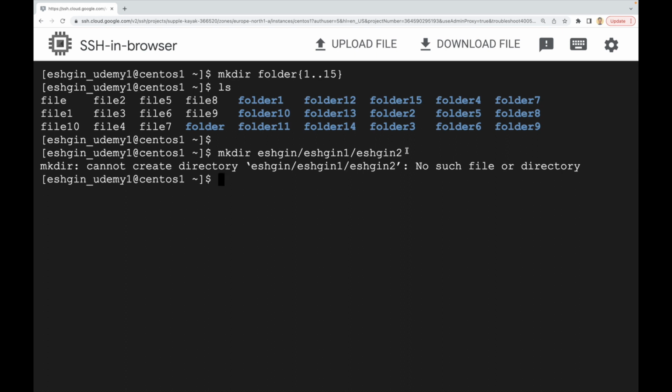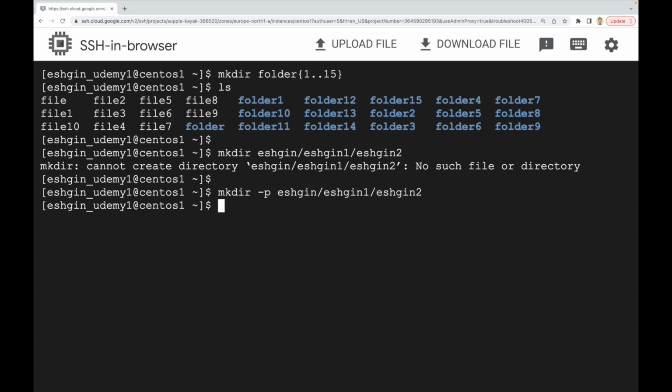So it means that in order to create this folder, there should be this folder as well. And in order to create this folder, hkin1, there should also be this hkin folder. So this is the parent of this directory, and this directory is a parent of this directory. To eliminate this error, you have to use one option, called the p option, -p. It will just create parents if needed. Let's press enter. You see that we don't have any errors or issues here.